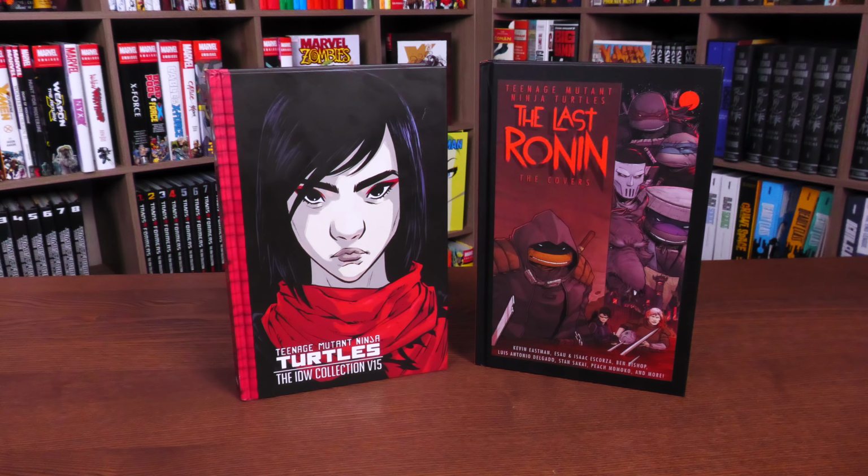And that was the content, the page count, and build of these books. Let me know in the comments down below if you are still getting the IDW collections, if you wish they had renumbered them after the big battle in issue 100. If you got the Last Ronin and you're going to pick this up, or you're hoping someday, maybe, when they're done with all the Last Ronin stories, because we know we have another one coming out, they'll collect them all in one big oversized hardcover, including all the covers.